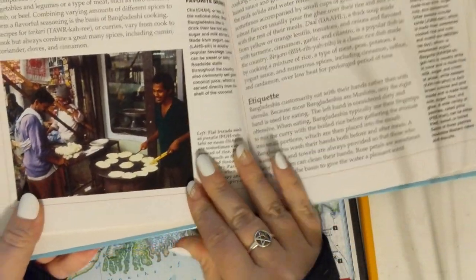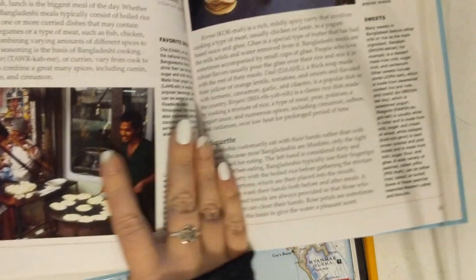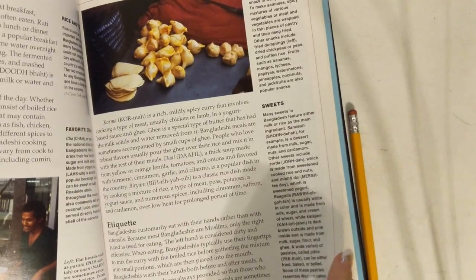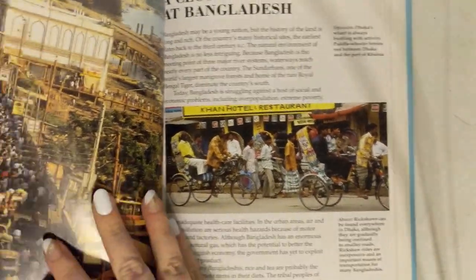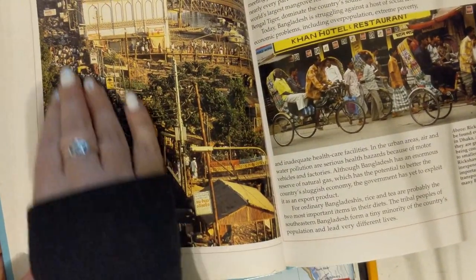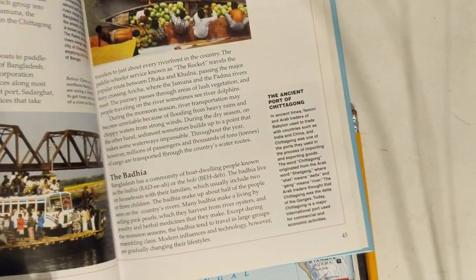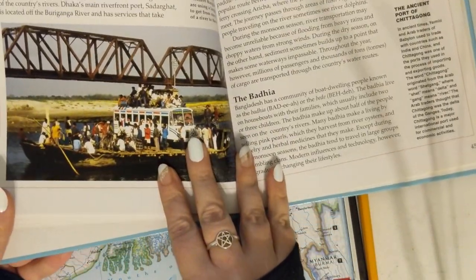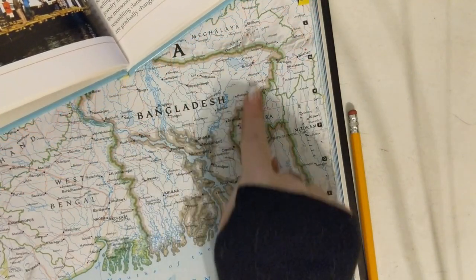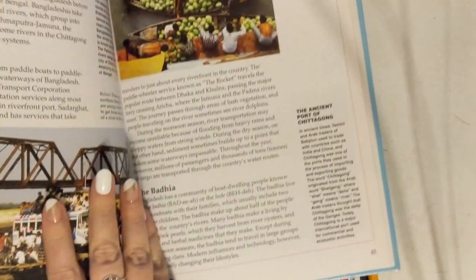Making some paratha flatbread. And some yummy samosas. Yum yum. Here's an example of the big crowds. Bangladesh, it's very congested. Big cities. Here are some rickshaws transporting people. And also, of course, boats and ferries are a very popular way to get around Bangladesh, because as you can see, there are lots and lots of waterways all around the country.